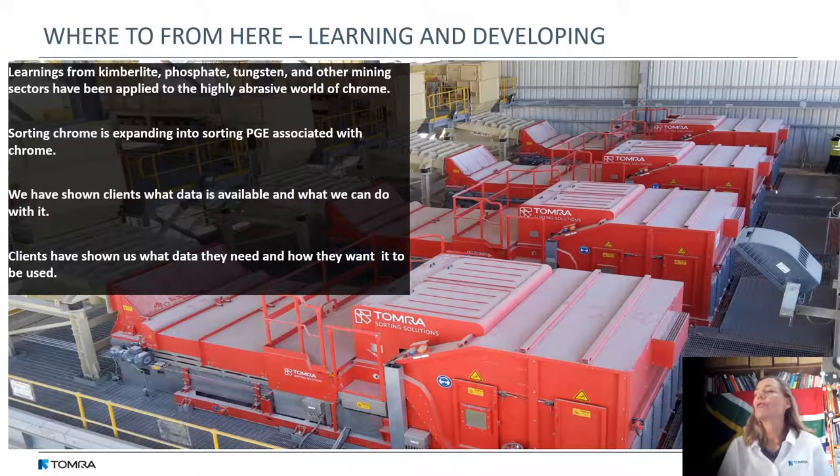So in closing, where to from here? I suppose the close relationship that platinum has with chrome, I think that's the next step quite easily. It is being done as we speak. I think we've got a lot of data now, and I think this industry and XRT without water is a bit of a no-brainer. And I think the more clients are prepared to pursue an XRT technology, the less and less they'll be tempted to use a DMS technology that's been around for some time, uses massive quantities of water, huge footprint, lots of pumps, multiple different pieces of equipment. I think the TOMRA machine in the chrome industry is here to stay.